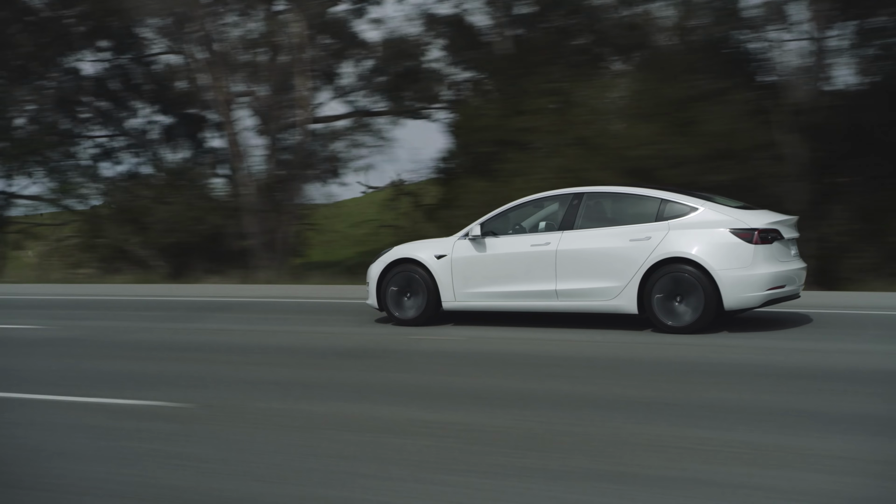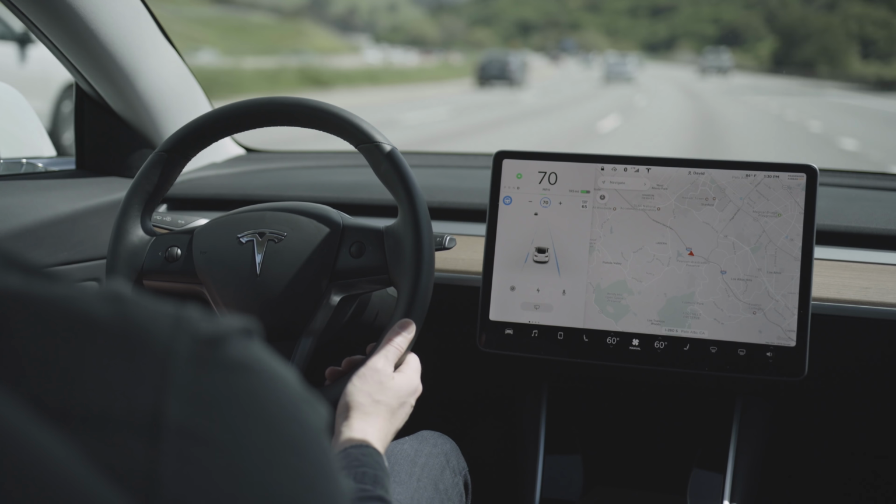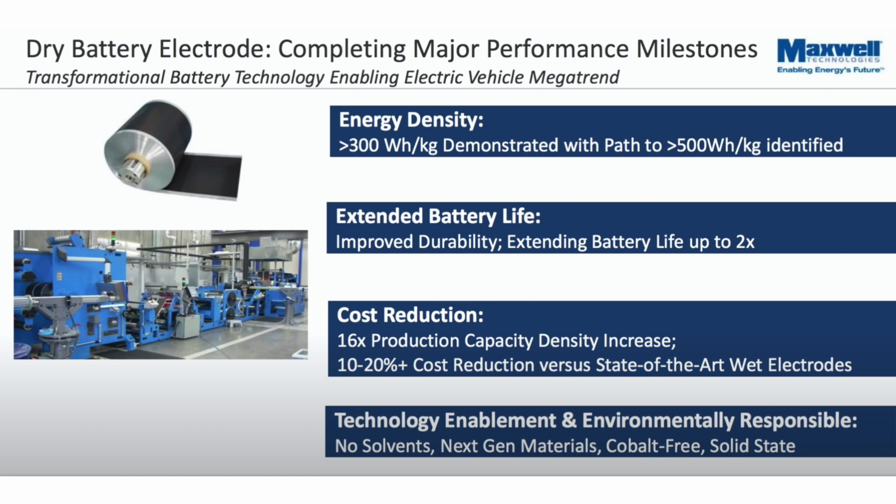The last point that I'll throw in here under chemistry, even though this is multifaceted, is Tesla's acquisition of Maxwell Technologies. The most relevant part of that acquisition for Tesla is Maxwell's dry battery electrode technology. This technology is a huge deal and likely to be discussed in depth at Battery Day. Traditionally, lithium-ion batteries are manufactured by producing the electrode in a wet slurry format and then coating a conducting foil with that slurry and then basically throwing it into a big oven and letting it dry in that oven. That's a pretty lengthy process.